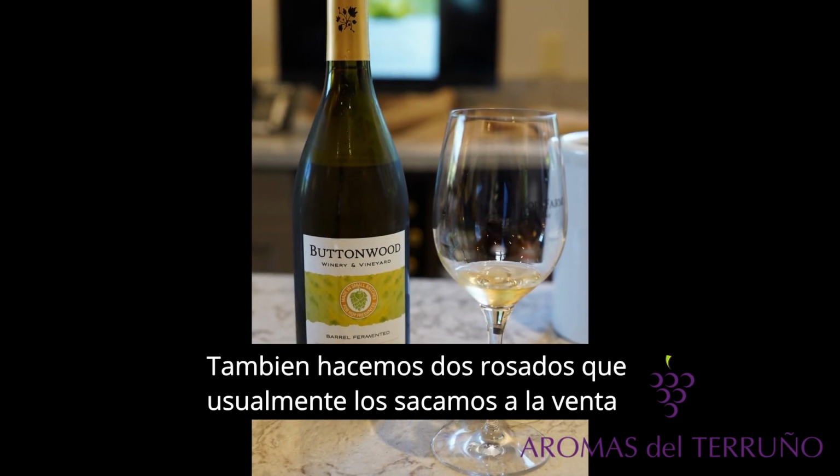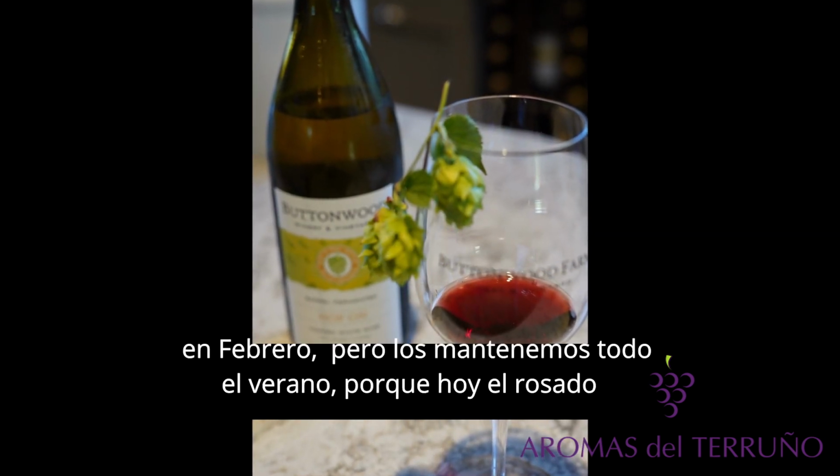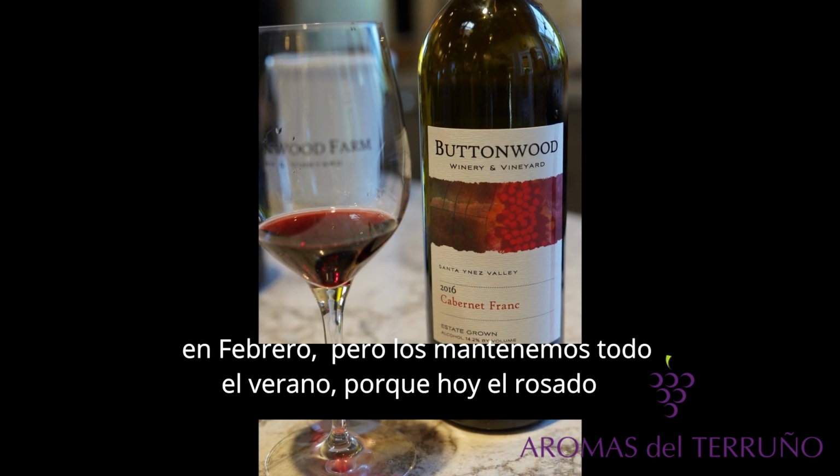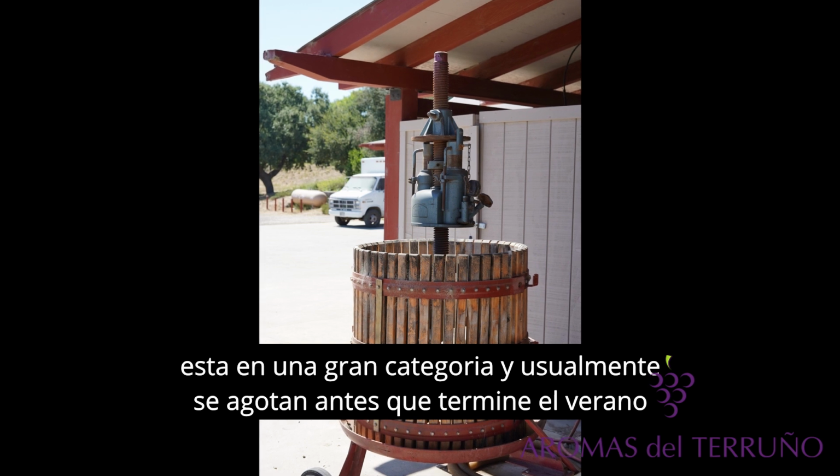We make 2 rosés, which we release in February, and we try to keep them throughout the summer because rosé is just such a big category here now. We never make it all the way through the summer. They sell out so fast.